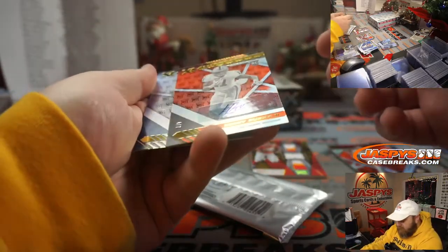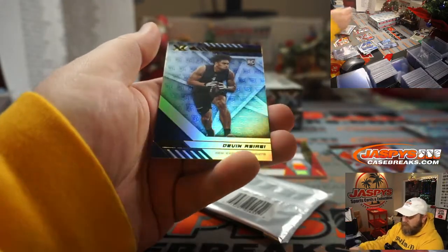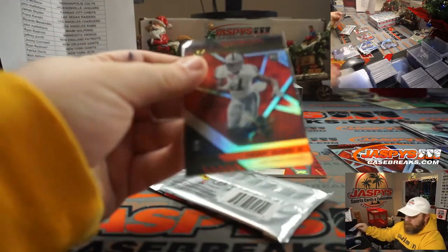Henry Ruggs, auto, 4 out of 7. Very nice. Las Vegas Raiders, James Snyder. Super low numbered there. Where do you get numbering to 7?